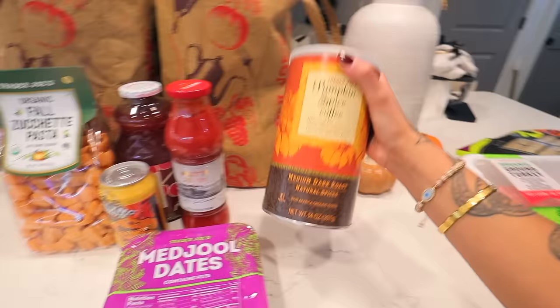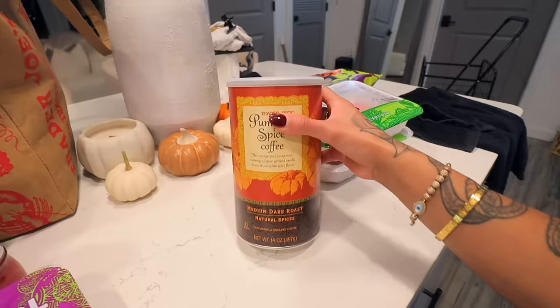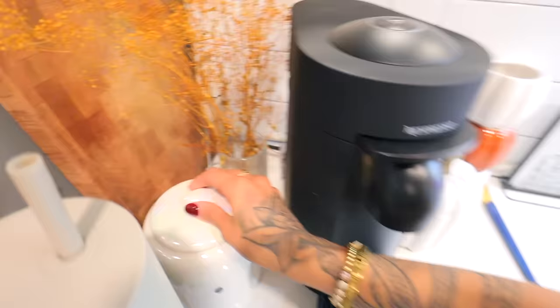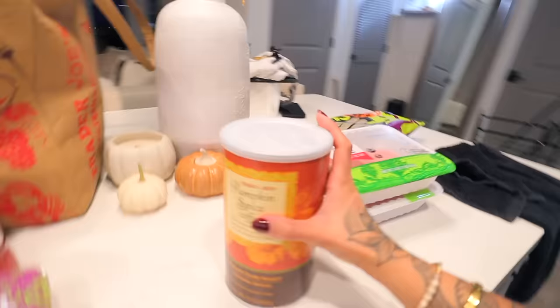Then I finally got some medium dark roast pumpkin spice coffee grounds. Even though I don't really like using coffee grounds and I don't really drink coffee that much, since I've been using the Nespresso and the espresso pods, I've been wanting to use my French press lately, so I wanted to get some grounds to make for not just me, but for my boyfriend too.